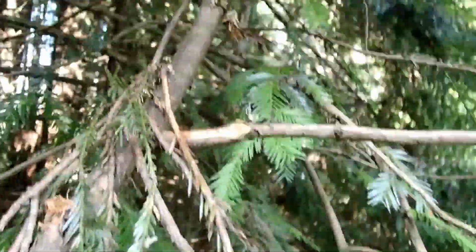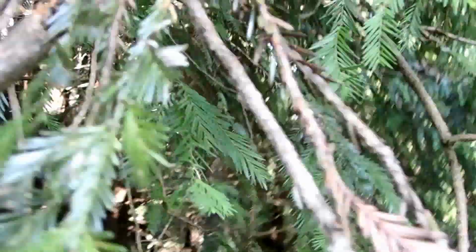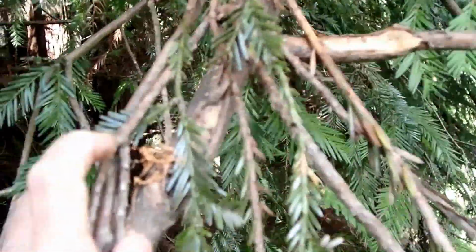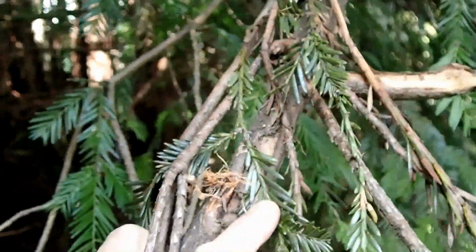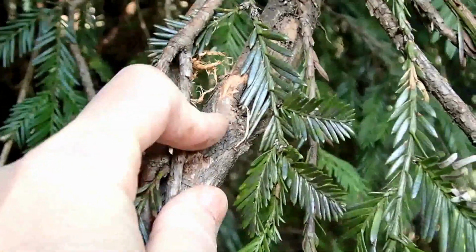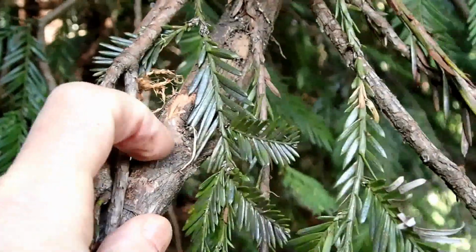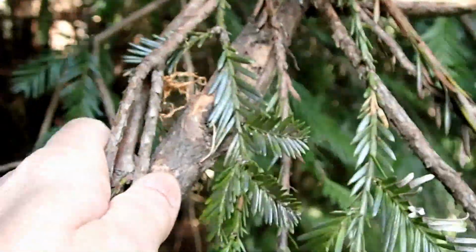And this is probably a claw mark. I don't know if I can do this. There's tension on the tree. Okay, let's see if the camera will focus now. See right here where this got shredded off. There, I'll move it out of the way. So right here there's a claw mark where the bear reached up and grabbed it and pulled it down so that it could thrash around with it.